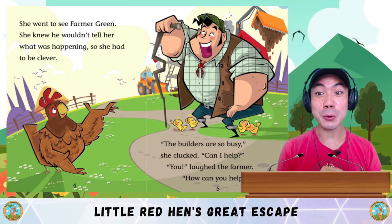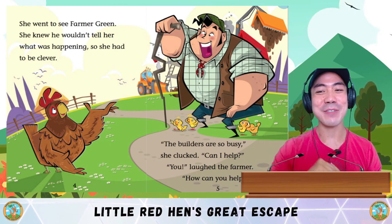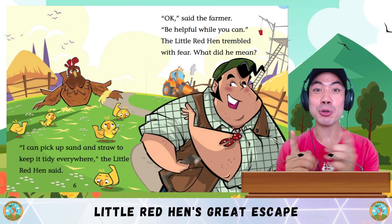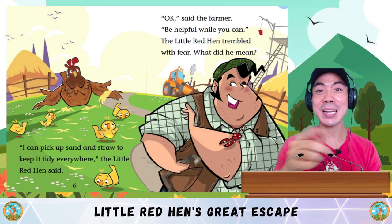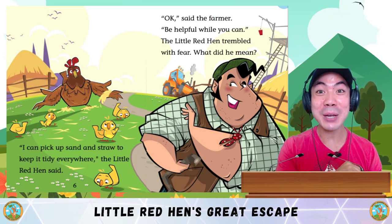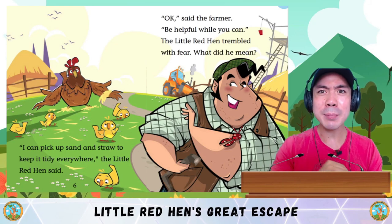"The builders are so busy," she clucked. "Can I help?" "You," laughed the farmer. "How can you help?" "I can pick up sand and straw to keep it tidy everywhere," the little hen said. "Okay," said the farmer. "Be careful while you can." The little red hen trembled with fear. What did he mean?